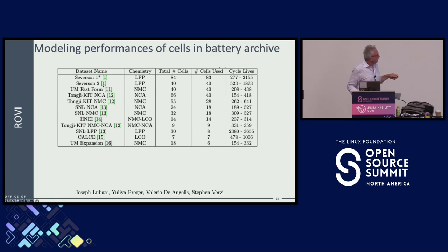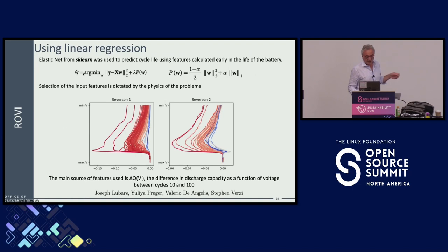Some batteries have more data than others. We used ElasticNet, so we linearized everything. Instead of using cycle number, we took the log of cycle number. And as features in ElasticNet, we relied on the physics of the problem. For instance, we look at capacity retention between cycle 10 and 100. So how much capacity am I losing in the beginning of the life of the battery?